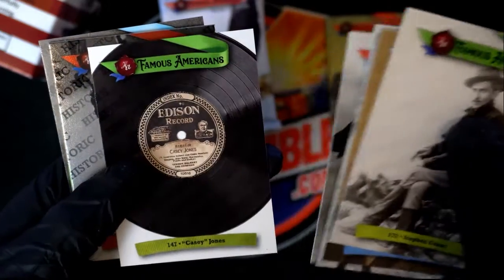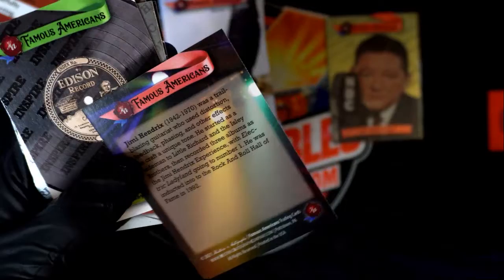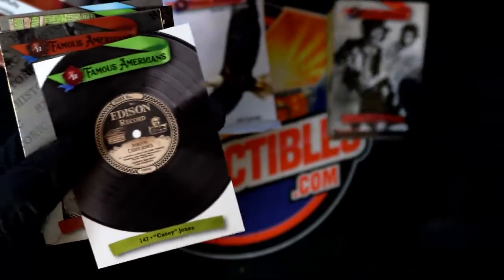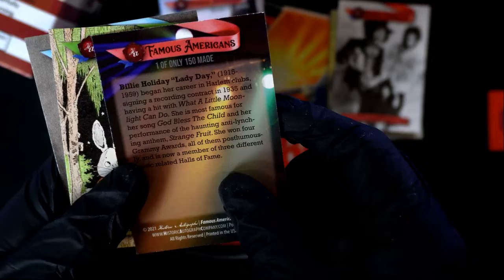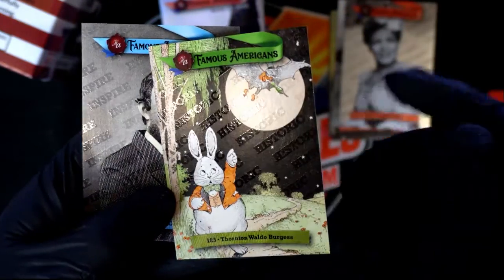Jimi Hendrix, love it. Hey, that's a red one. A lot of times red are short prints. Anytime you see the red, I bet you that's a short print. This one's a foil. One of 150. Billie Holiday. What's that?